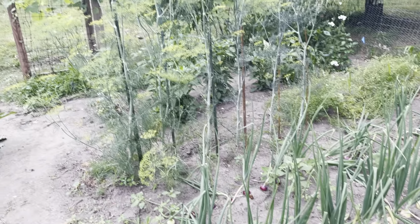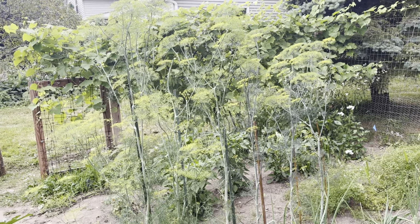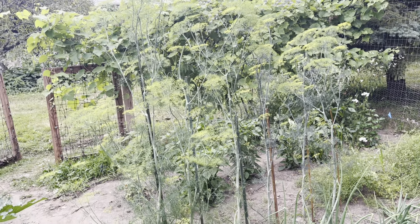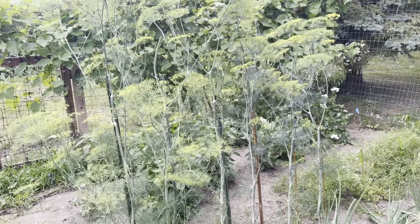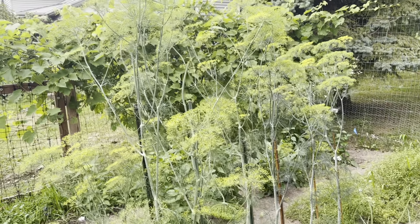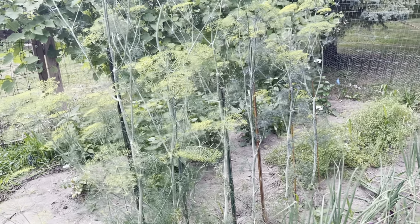And then look at this dill. It is literally taller than I am at this point. There's actually two varieties here. One is called Hera and one is called Dill Delight. I've never grown dill this big. They are just phenomenal. They're more of a ferny dill, so they produced a ton of ferns before they produced flower and seed head, which is really great. I have enjoyed these varieties a lot. They have outproduced any other dill that I've ever grown.